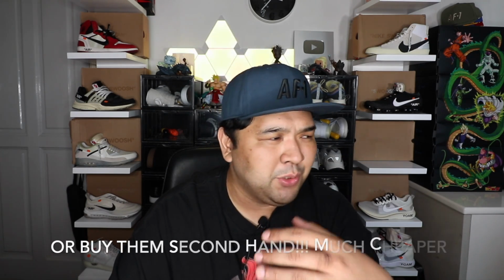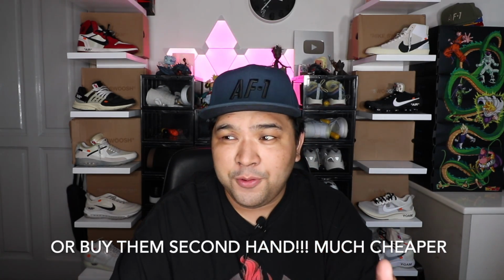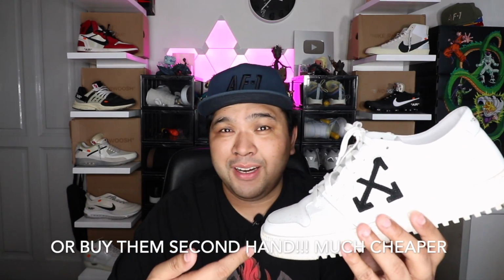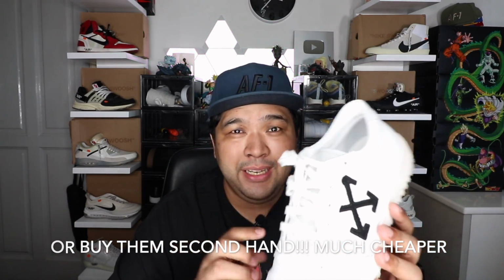So I would recommend, if you're after a designer shoe or a designer luxury brand, just go for one or two that you can afford, a style that is pretty much timeless like this one. It's all white, very easy to wear, very easy to clean. You can get a lot of wear out of it, and once you get a lot of value out of it, if you can still sell it later on, then good. If not, at least you were able to make full use of it.